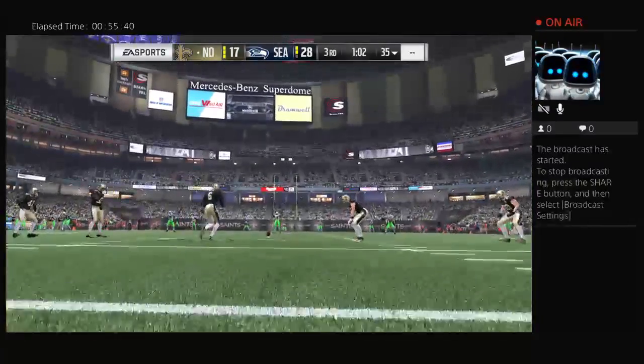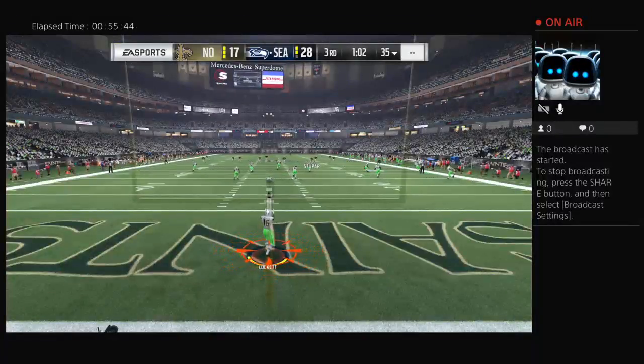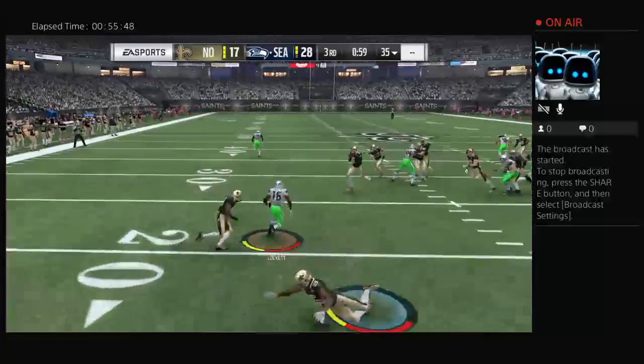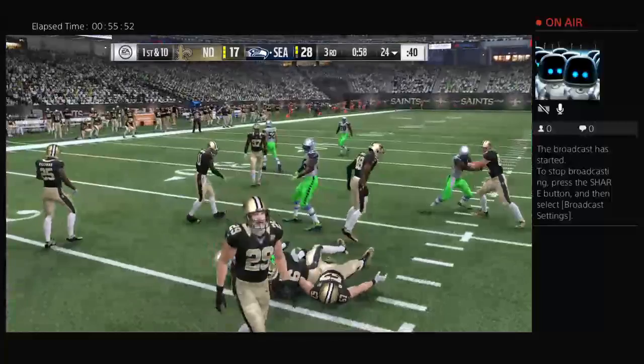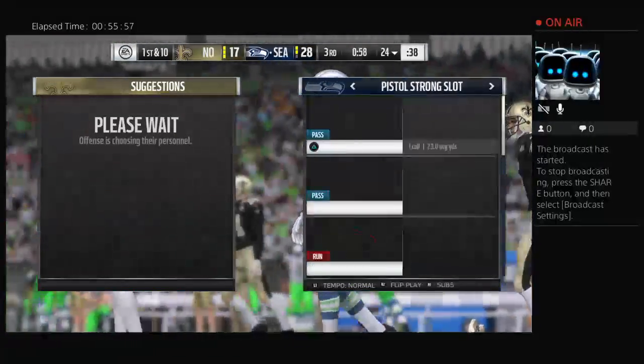Morstead, the punter, out to kick it off. That's fielded in the end zone. They'll bring it back to just about the 25. Call it the 24-yard line. Seattle now ready to march onto the field.